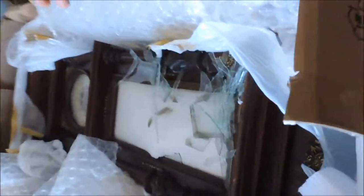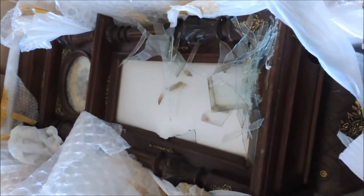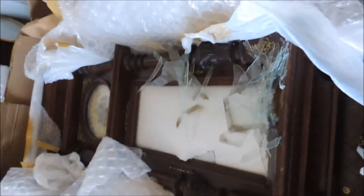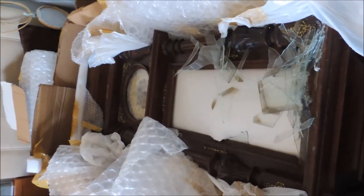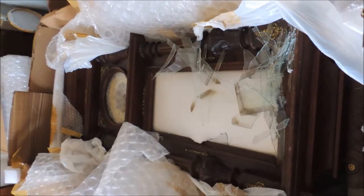Look at that. You see, the problem with that now, which is major, is that's antique glass. And you put new glass back in that, and it's never original. Absolutely ever.